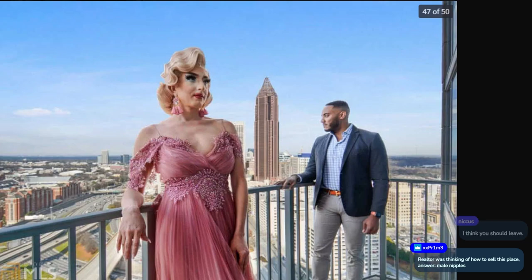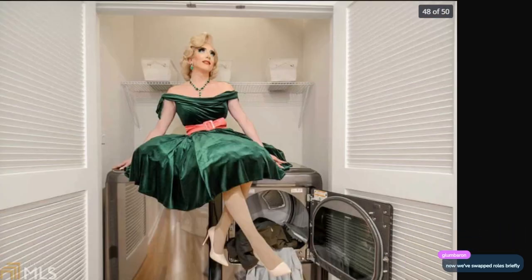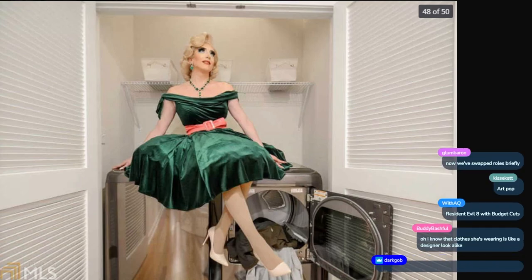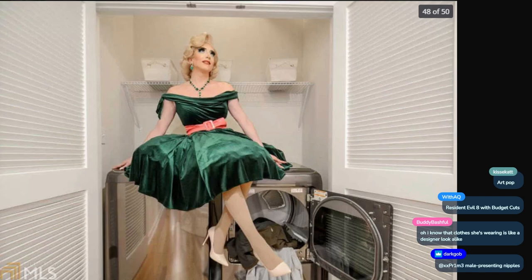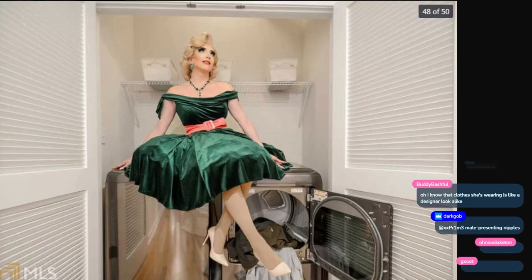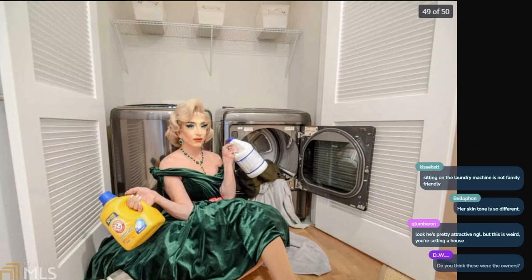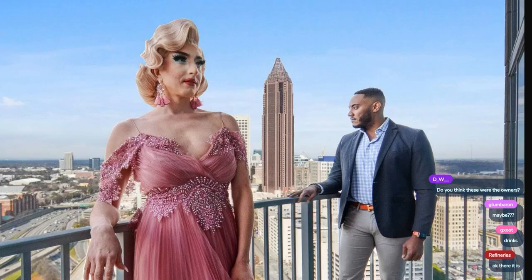Male nipples. That's what's going to get this account canceled, damn it. And here she is, sitting here thinking about doing laundry, I guess. Exciting. She really wanted to dress up for this. Really, really. This was her idea, I'm guessing. Oh, the lighting. It's a hard day at the household, y'all. That's the same lady. It's very weird. But yeah, that's the last picture.